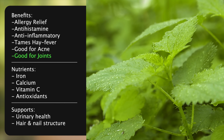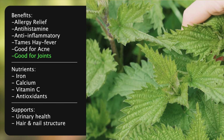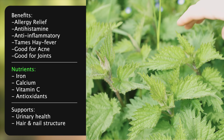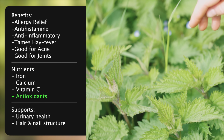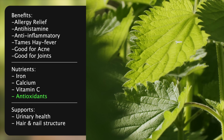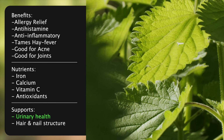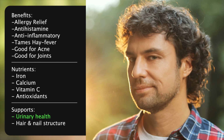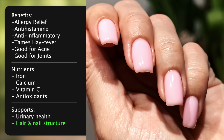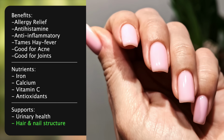Third, joint support, traditionally used to treat arthritic pain. 4, it's rich in nutrients, high in iron, calcium, vitamin C, and antioxidants for overall vitality. 5th, it's also great for urinary health. Gentle diuretic action supports a healthy urinary tract. 6, is good for our hair and nail strength. Silica and other minerals help to fortify keratin structures.